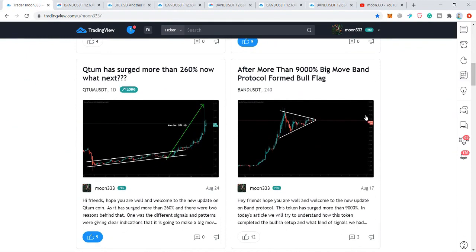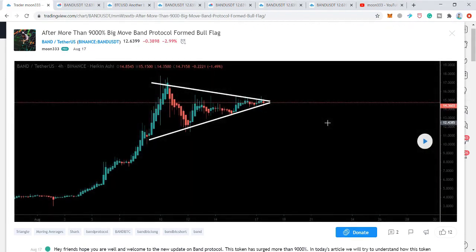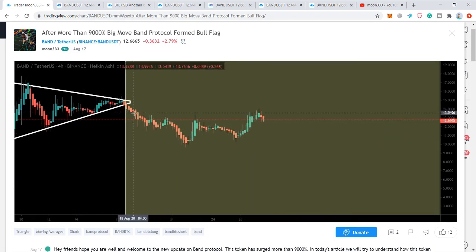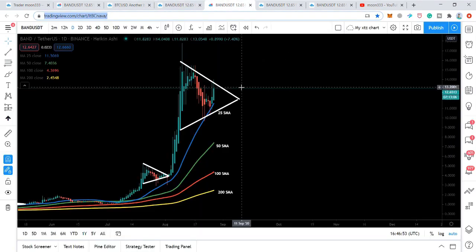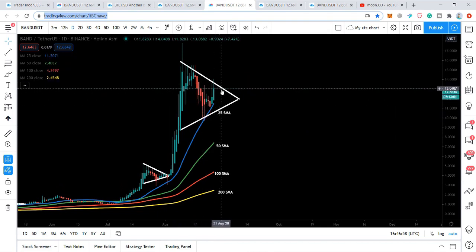Now, if we watch my previous article that I have shared with you, the Band token was forming a symmetrical triangle on the 4-hour chart, and there is also a bull flag that is still there on the daily chart. But if we play this chart, on the short time period 4-hour chart, this triangle has been broken down. You can see that the price action has just broken down the support of this triangle. But if we move back to the daily chart, the bull flag is still there, and the price action is still moving in this bull flag.